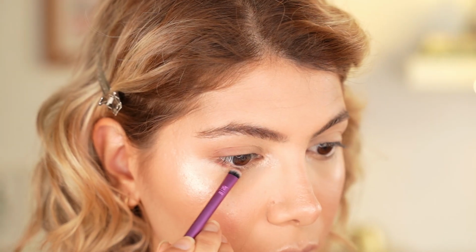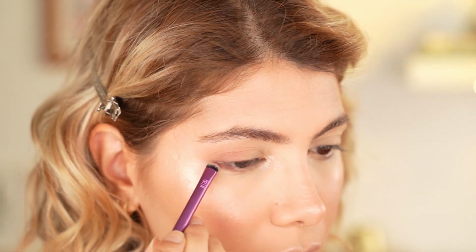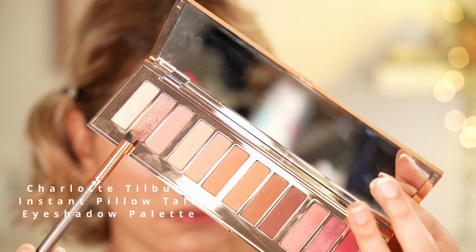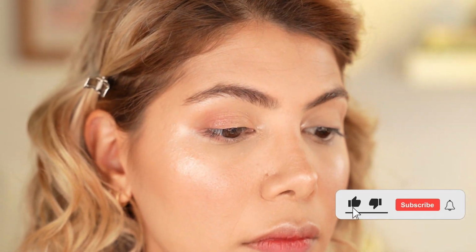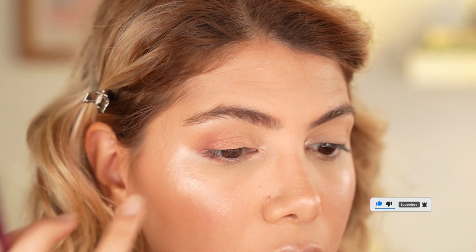Then I choose a smudger brush and apply the shade on one outer third of my eyes to connect it with the eyeshadow on top. Then I choose the lightest highlighting shade and start applying it on the inner part of my eye. I finish off the eyeshadow application by choosing the pink highlighting shade on the center of my lid. To blend them smoothly into each other, I grab a blending brush without product on and blend any hard edges away. That's it basically for the eyeshadow application.